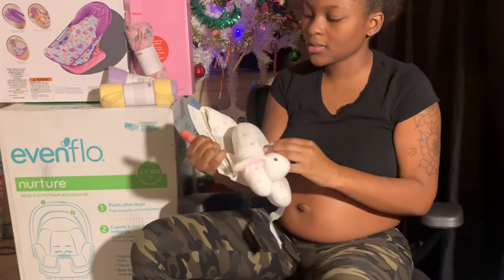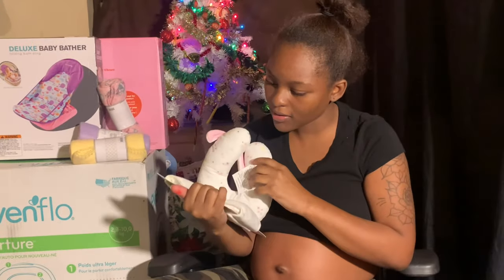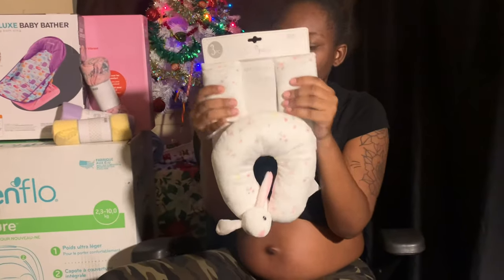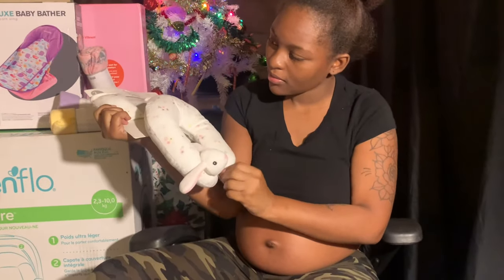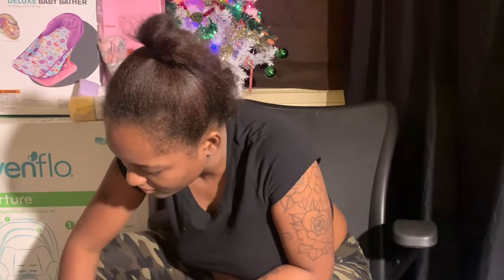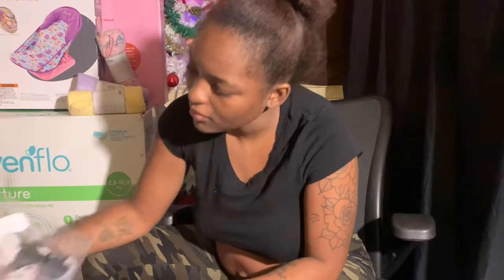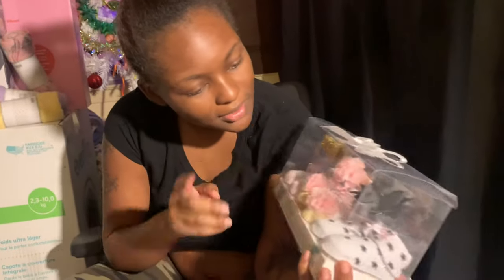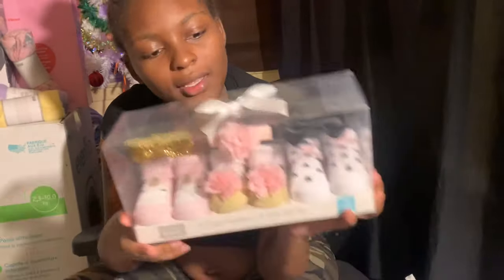This is the thing that's gonna go on her car seat, the neck pillow, and the thing that go on the straps. These right here, so cute. The socks with the headband.